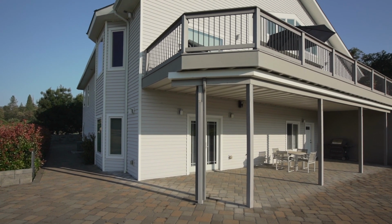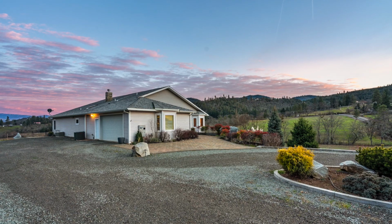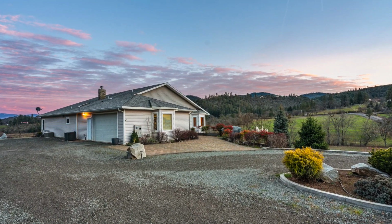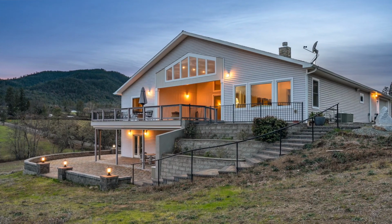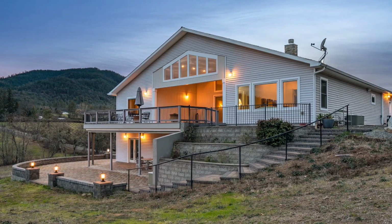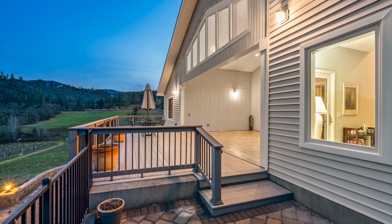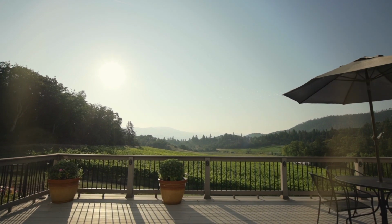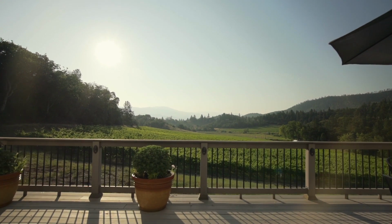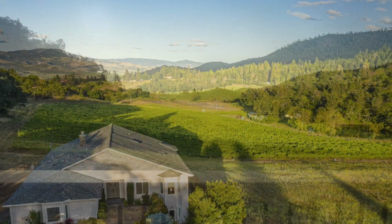The home is constructed with both I.C.F. and Structural Insulated Panel construction, which provides great energy efficiency. There's also an expansive outdoor living and entertaining space, including a lower patio and upper-level deck. The views from the deck and living space are nothing short of breathtaking, with your own vineyard in the foreground and the mountains in the distance.